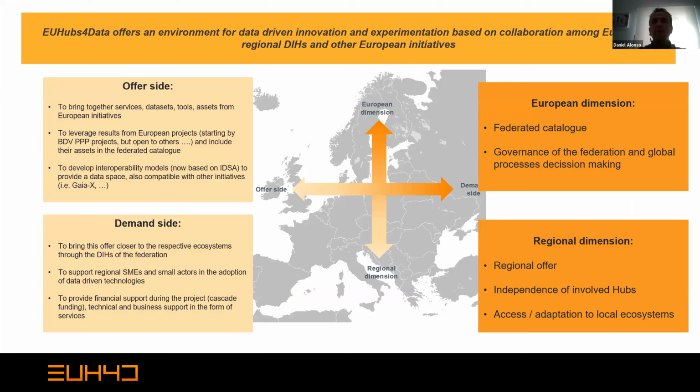Here, I want to highlight this double dimension of the project, and you can see here that you as end users, SMEs and startups fit in some of those dimensions. On the one hand, we try to bring together the offer side and the demand side. So again, the offer side is represented by the DIH in the project. So we want to bring together our services, data sets, tools, and make them accessible to all of you, to leverage results from other European initiatives, and also to develop among us interoperability models. And you guys in the demand side, our idea is to bring this offer closer to our ecosystem and to the SMEs in our different ecosystems, to support SMEs in the adoption of data-driven technologies, and finally, to provide financial support during the project in the form of cascade funding and technical and business support. And I will go into detail on this question during the presentation.